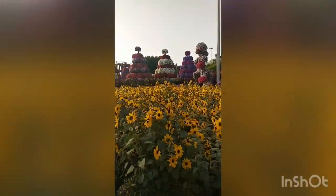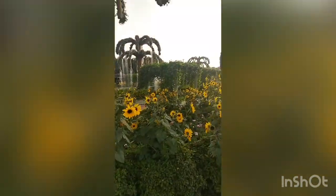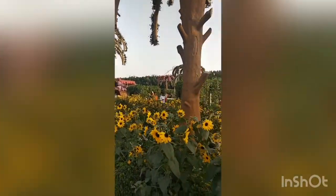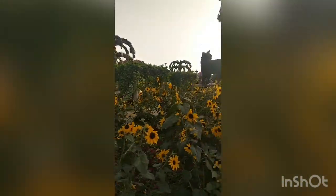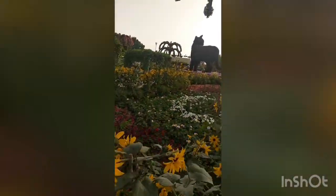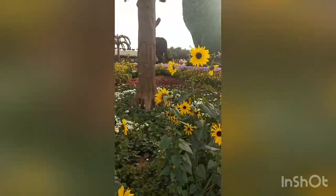This is the Lost Paradise, and this is an underground floral cascade with a depth of 20 feet. Wherever you are, you are at the right place. So be here, enjoy here like I am enjoying here too much.